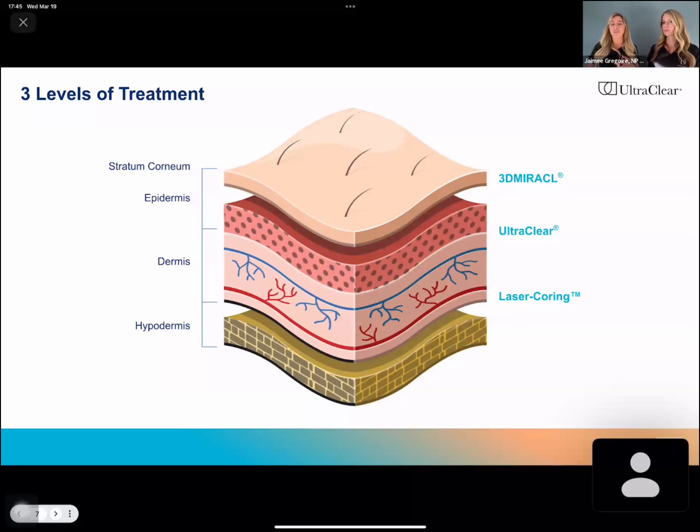And then we get down to laser coring. This is the closest thing that I have personally found on the market to a facelift, without being a surgical procedure. For some people, we're always truthful, you're definitely a surgical candidate. But for those that don't want surgery or are in between that stage, maybe late 30s, early 40s, early 50s, this might be the perfect treatment for you to get those results without the extreme downtime of such a severe procedure like a facelift, and the cost.